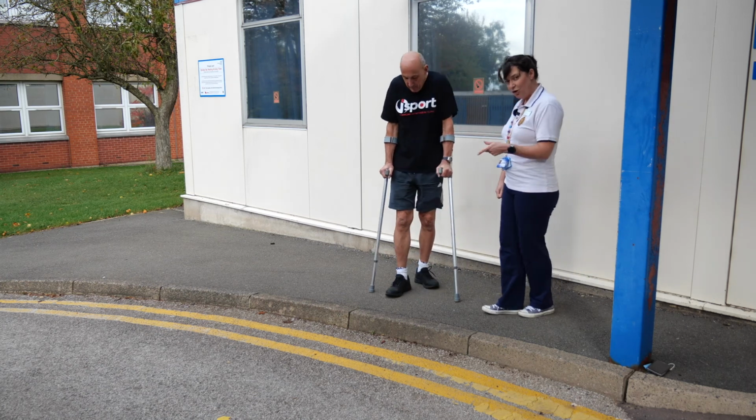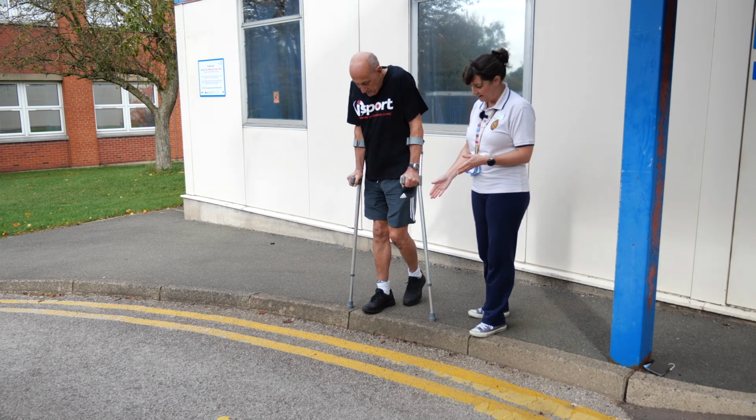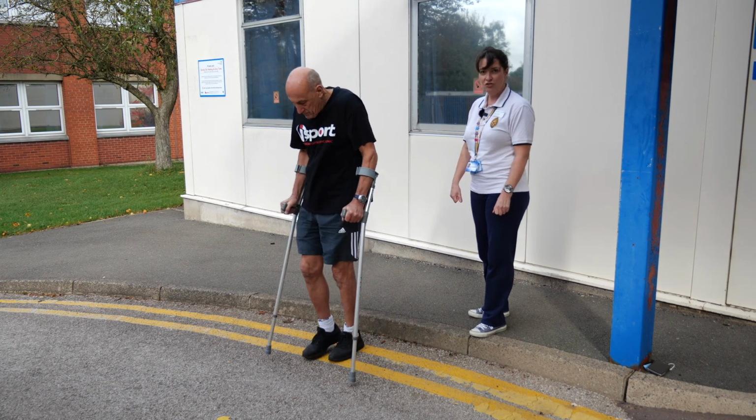So we'll just show you how to come down. So it's the opposite way. So we're going to come nice and close to the edge of the step. The crutches go down first, push through with your hands, bad leg, good leg comes to join it, and off you go.